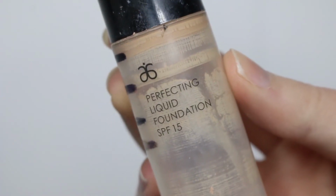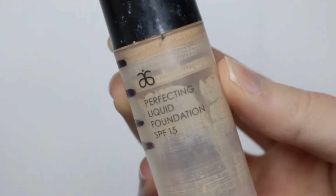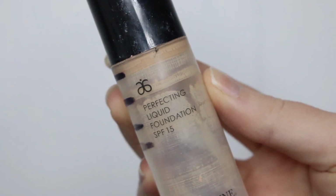My last product from my project empties this month is the Arbonne Perfecting Liquid Foundation SPF 15. This is actually a really nice foundation. I was wearing this every day for work and I actually quite liked it. I prefer this over the combination that I'm using now in my project pan, which is the Marc Jacobs Remarkable Foundation and I think it's the L'Oreal Eau de Tint or something like that. I'm mixing both of them together because the Marc Jacobs one is way too pale for me and it just breaks up on me. The Marc Jacobs one doesn't last anywhere near as long as this one, and this is, I want to say, a third or half of the price.